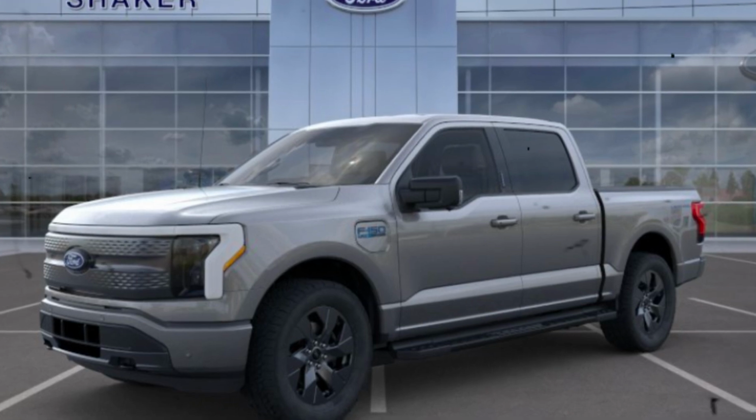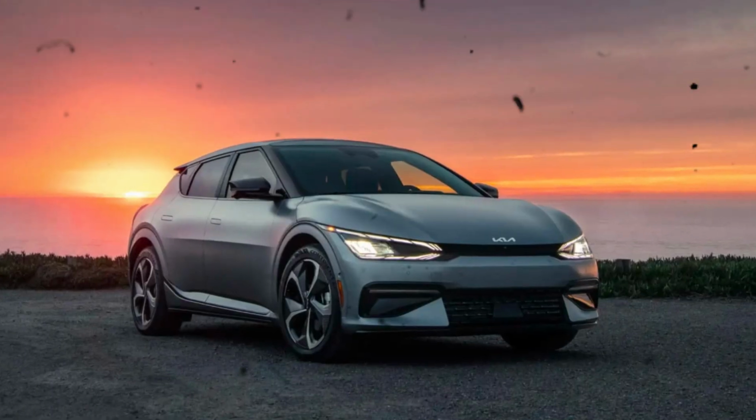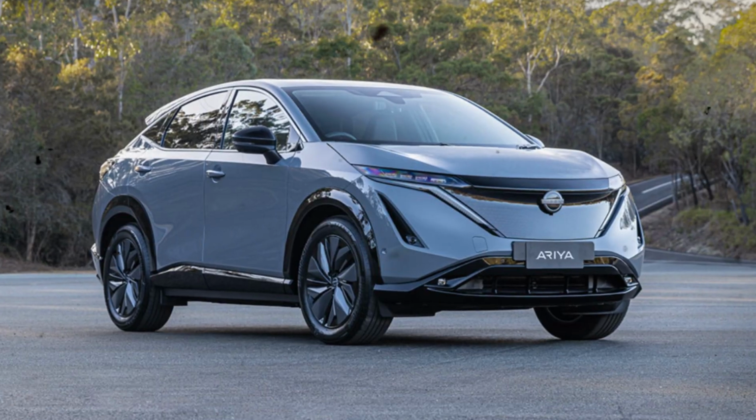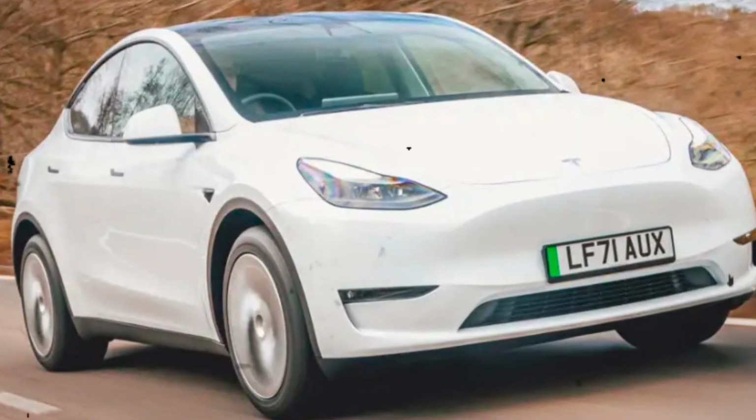These 6 electric vehicles demonstrate the maturity of the EV market, offering options that cater to various needs and preferences. They prove that electric cars can be practical, exciting, and worth considering for your next vehicle purchase.